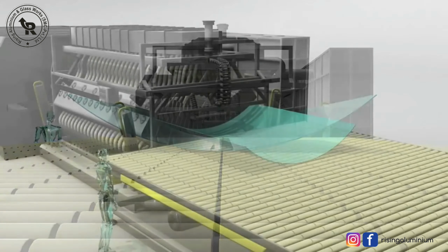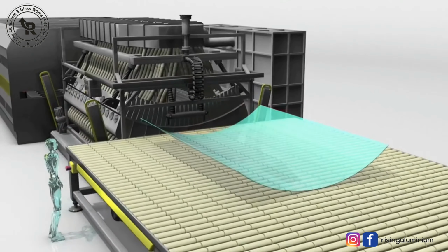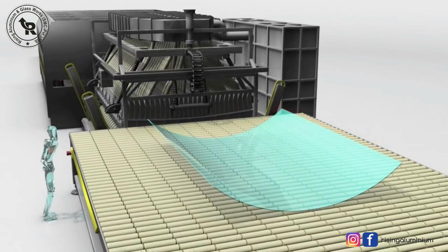The sheet is removed from the sorting table. Probe end is reset to its original shape.